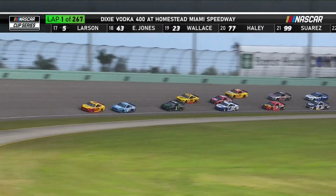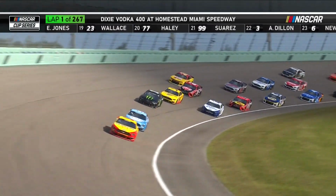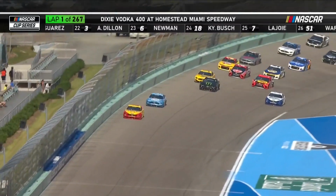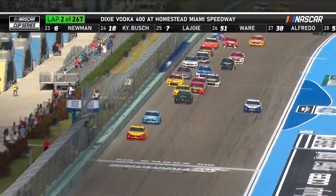Kurt Busch to the inside for third. Harvick draws a bead on leader Joey Logano. Already three wide, halfway down that back straightaway. Continues here off of turn 4. Four wide in the back.